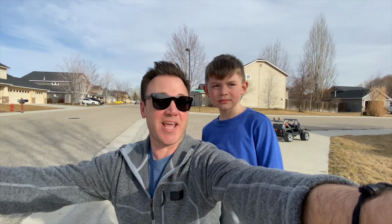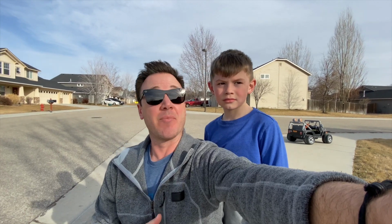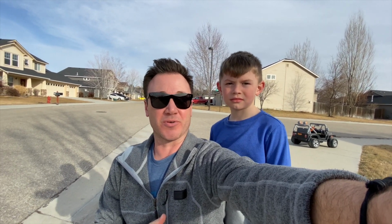This is the widest angle setting, and to give you an idea of just how stable it can be, I'm going to hand my phone to a 6-year-old.